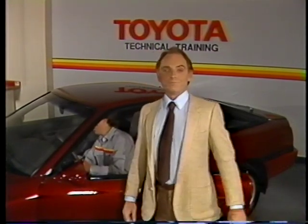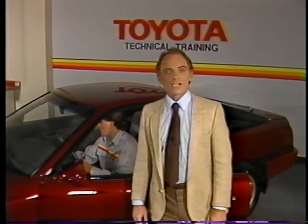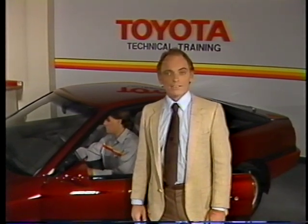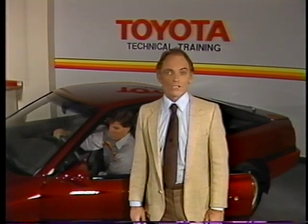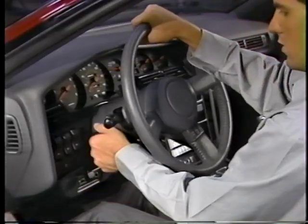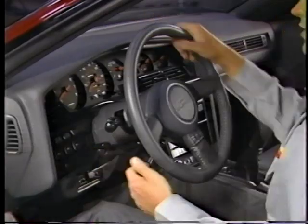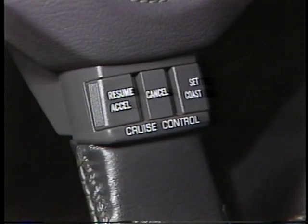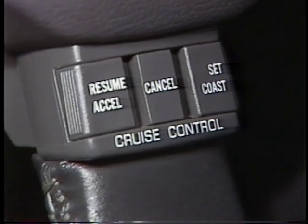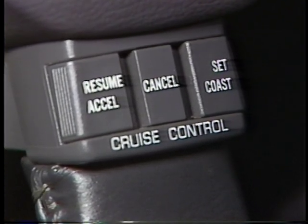Another feature in the system. When it's activated, a starter cut circuit now disables the starter by cutting power to the starter relay. Toyota's making it harder and harder to earn a living as a car thief. The steering wheel offers the convenience of memory tilt, and it telescopes as well. Cruise control is now standard equipment and features self-diagnostic functions. And the control switches are now conveniently positioned on the steering wheel.